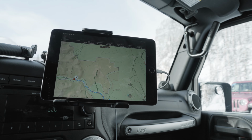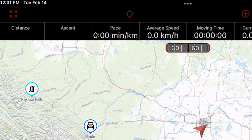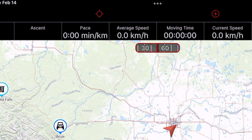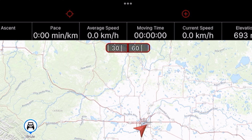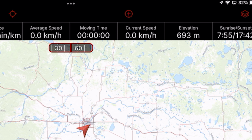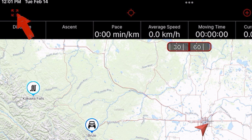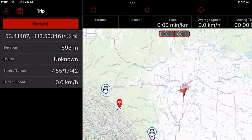So as far as the interface goes, it's actually super easy to use. Information such as pace, average speed, moving time, current speed, elevation, they're all super handy, and they're all right at the top. It also gives you a pretty handy feature. It shows sunrise and sunset times. It's pretty handy to have those, and they're right at the top. There's an expand contract button. This will expose setup options.